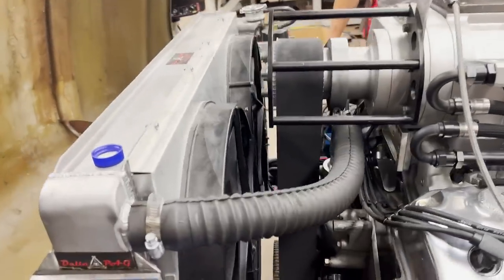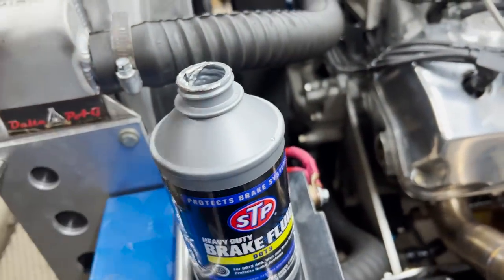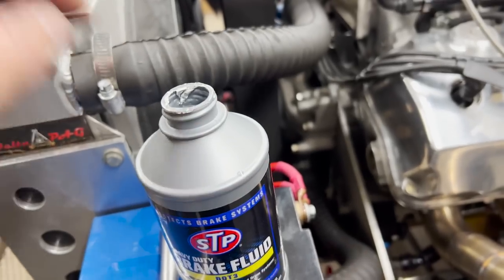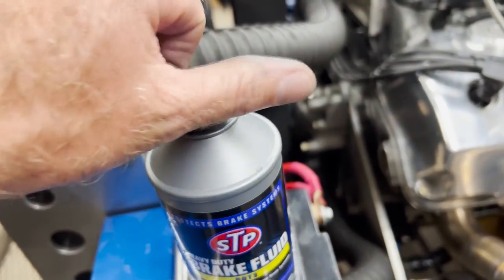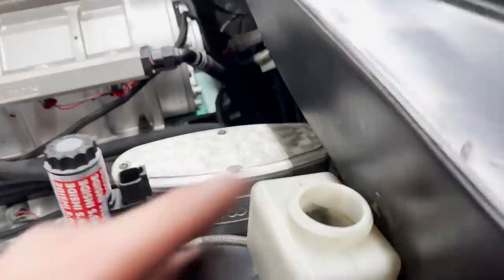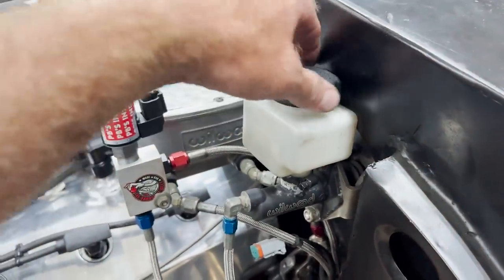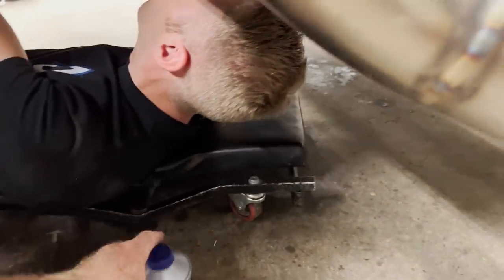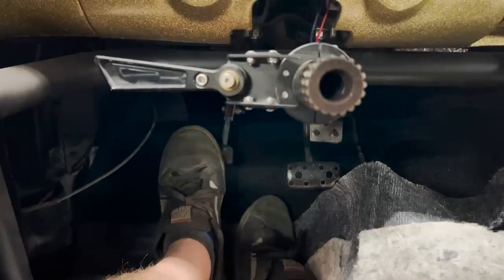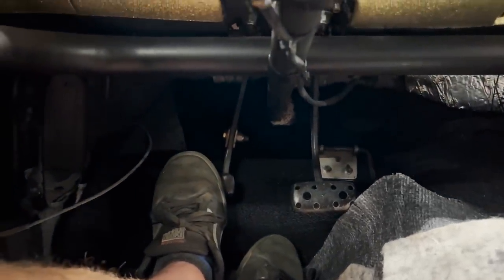And if you put the end of the hose below the level of the brake fluid, when you stroke the pedal and release it, it won't inhale any air and it will bleed much faster. Otherwise, you can just crack open the bleeder line and let it gravity bleed for a while. That takes too long. So if you stick that hose in here, I can work the pedal. One down. All right, I'm holding it.